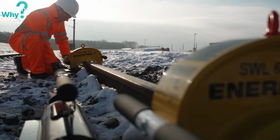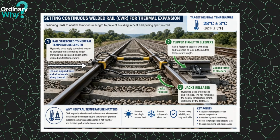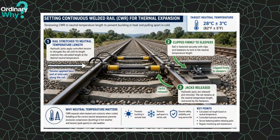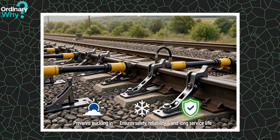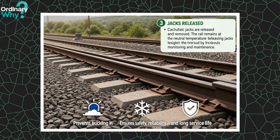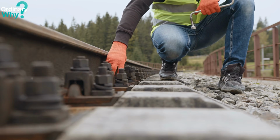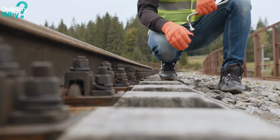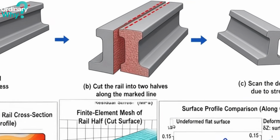Hydraulic jacks may stretch the rail, or the rail may be heated until its length matches the length it would have at the desired neutral temperature. It is then clipped firmly to the sleepers and the jacks released. From that point, further heating puts the rail into compression, further cooling puts it into tension. The magnitude of the stress is given by a simple relation.